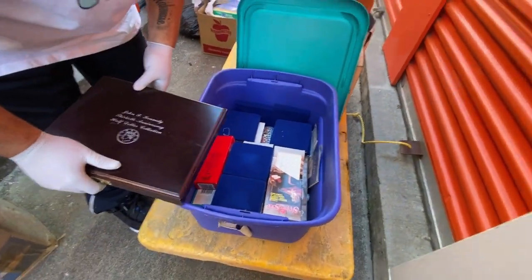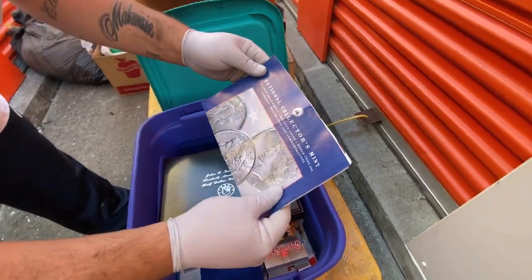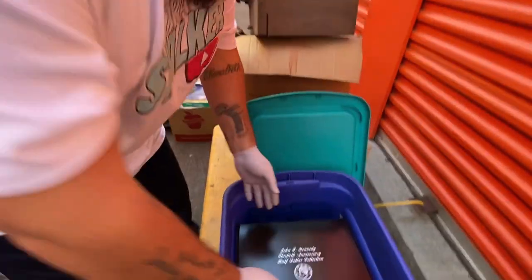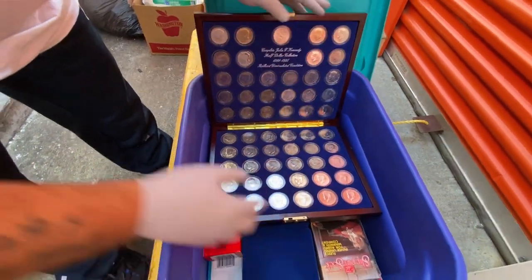Oh, my God. Oh, we got the National Collection. There are coins. Oh, there are coins. Oh, come on, baby. Come on, baby. They're in there.